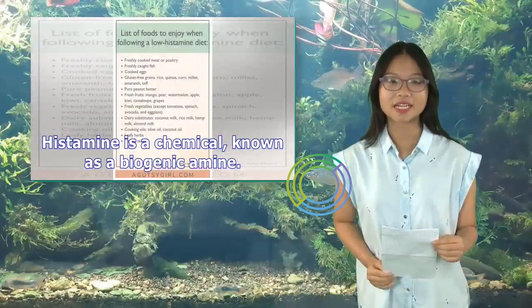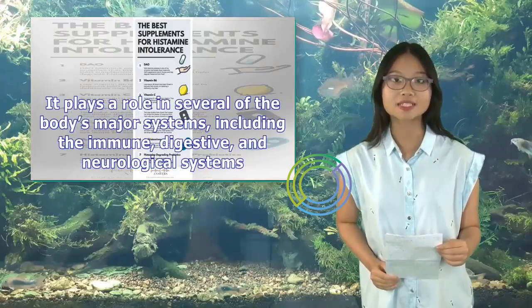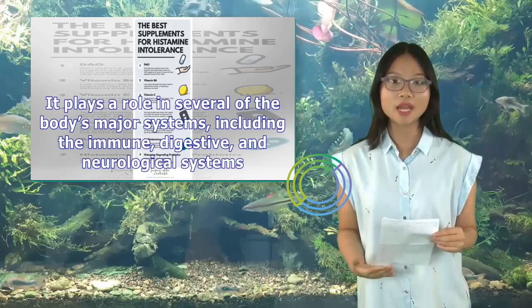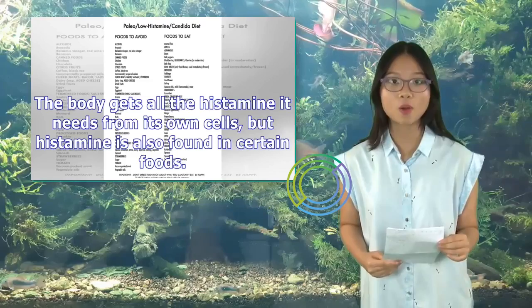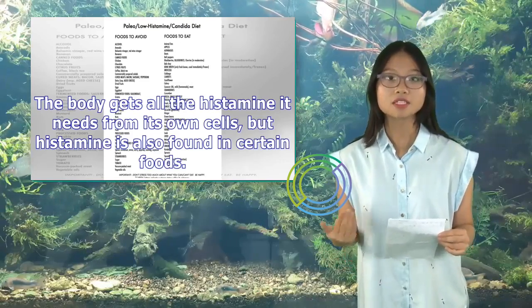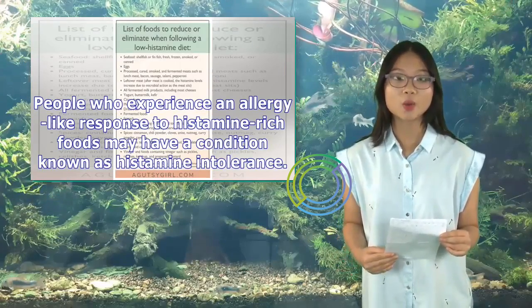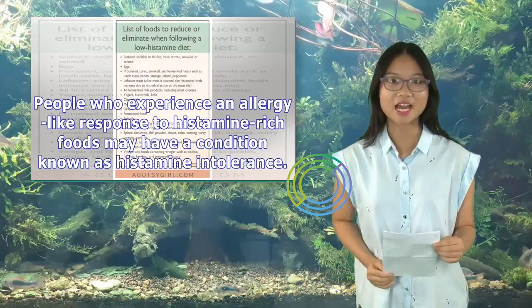Histamine is a chemical, known as a biogenic amine. It plays a role in several of the body's major systems, including the immune, digestive, and neurological systems. The body gets all the histamine it needs from its own cells, but histamine is also found in certain foods. People who experience an allergy-like response to histamine-rich foods may have a condition known as histamine intolerance.